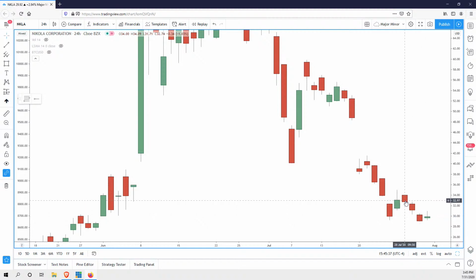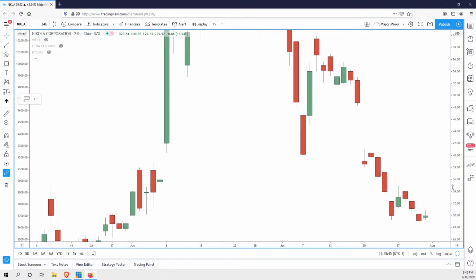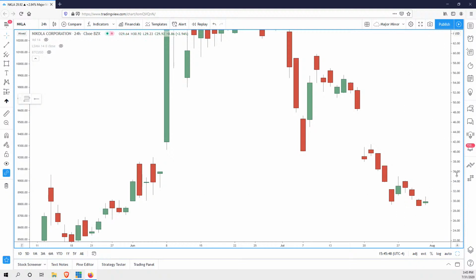So in this situation, yes, we like the location. There is a potential setup. We like this formation. Today's candle isn't that great, but that's okay. We're just not going to do anything with this today. This is a long candidate for next week.